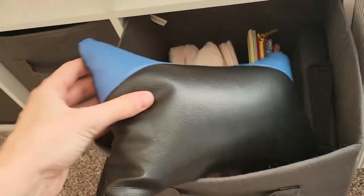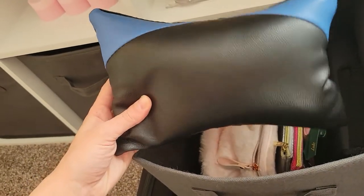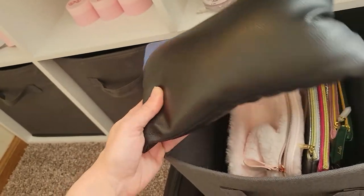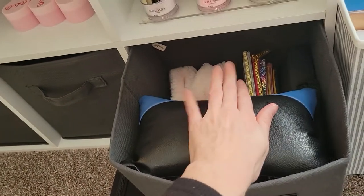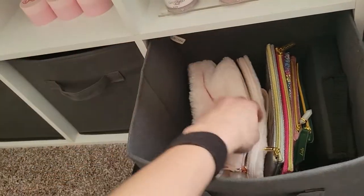This came from my old gaming chair. It was old, it needed tossed out, you guys. It was time, and plus it was big and bulky and it wasn't gonna go with my room, so I didn't want it anymore. But I did keep this pillow thinking that maybe I could use it as a hand rest when doing someone's nails. I haven't tried it out yet, so we'll see.